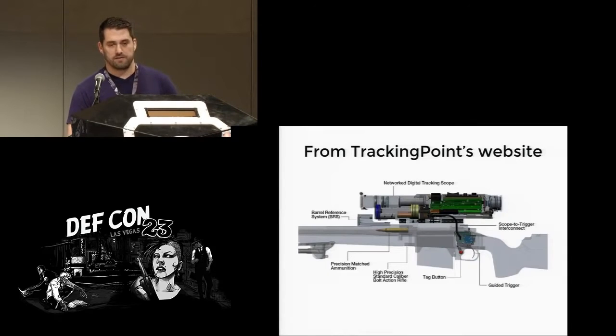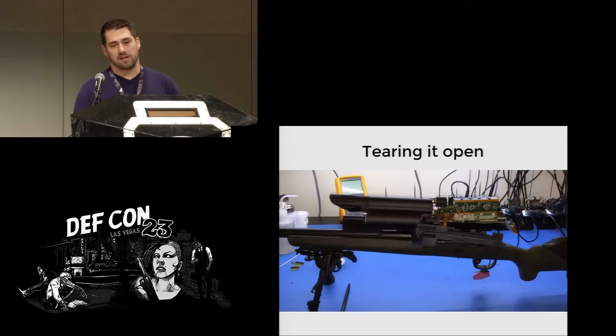Dig around a bit more. Found a white paper that they put out with the same type idea. It looks like a CAD diagram, but from the other side. You can see the cable that goes down that interacts with the trigger. You can see the trigger assembly in the PCB, as well as that red button that you use to tag the targets in advanced mode. So once you actually tear it open, it looks an awful lot like those CAD diagrams. They actually used them in their marketing, which was useful. It was nice to have some idea what I was actually jumping into when pulling things apart.